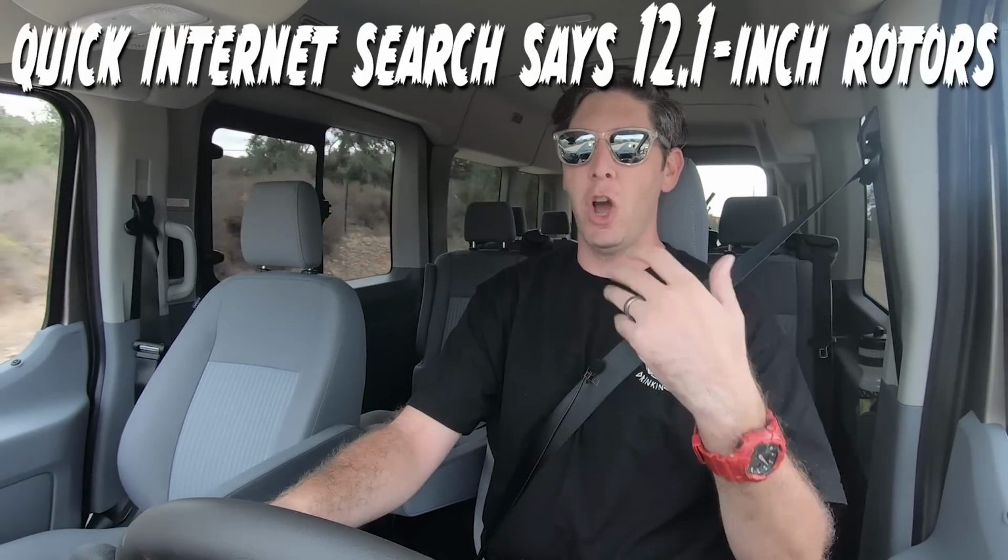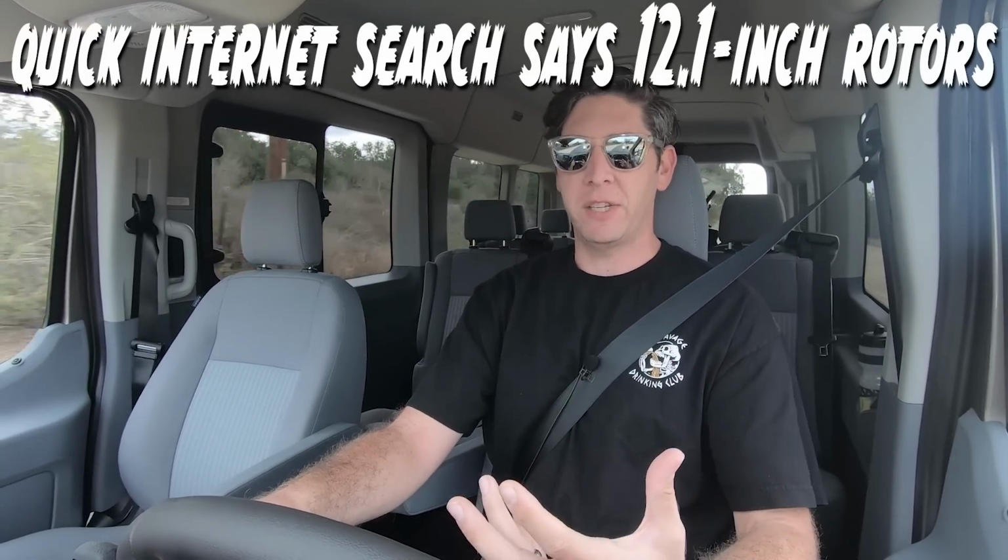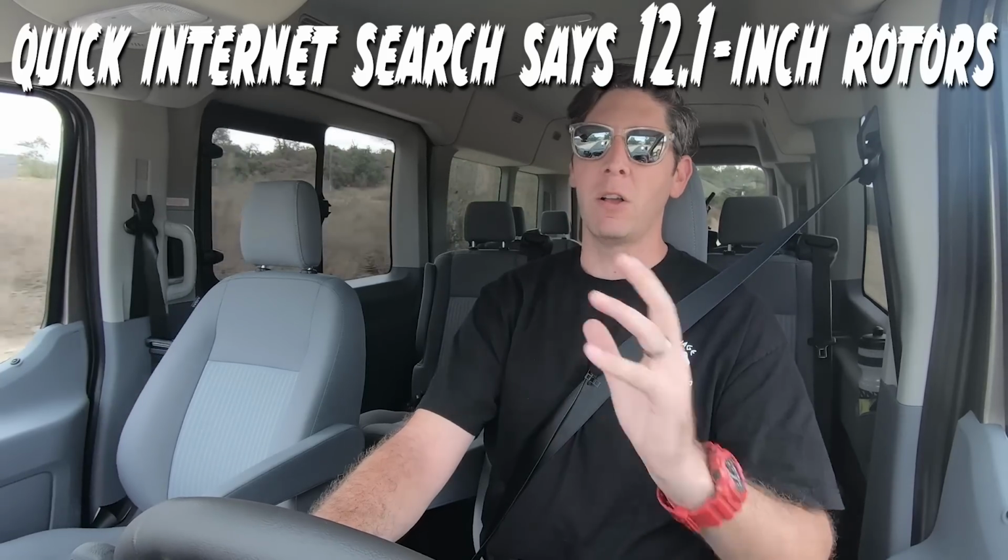I got to look up what size the rotors are and what's going on there, because there's no fearfulness with the brakes. It hauls it down smoothly and comfortably so that everybody sitting back there wouldn't be like, what the hell is going on? You can just hum along in this thing. It is better than it has any right to be.